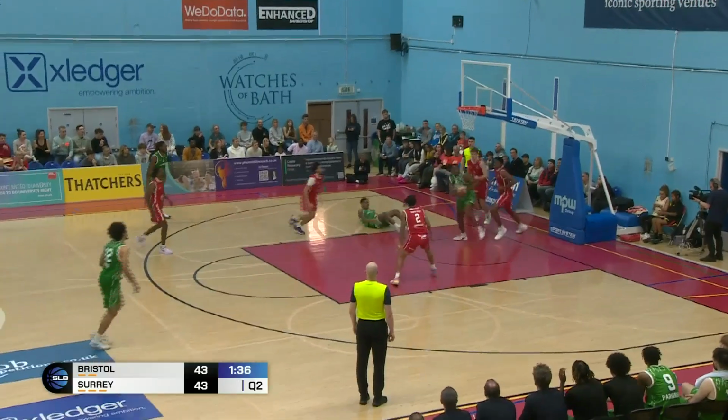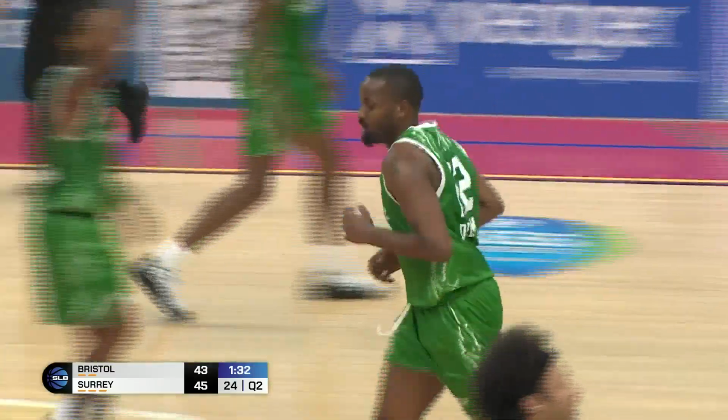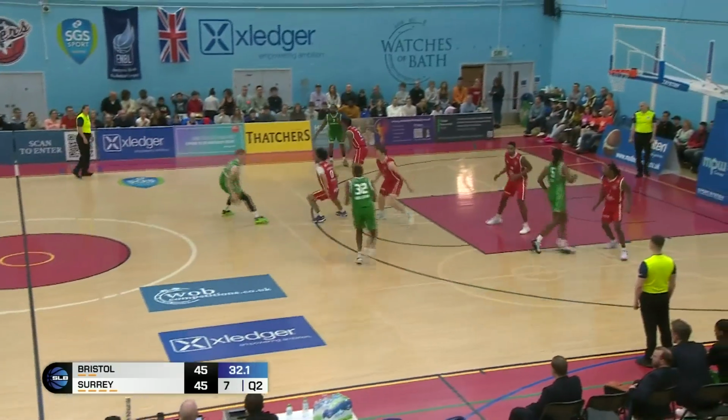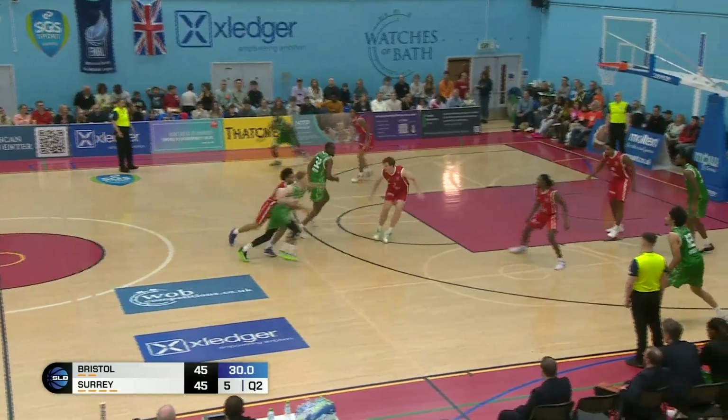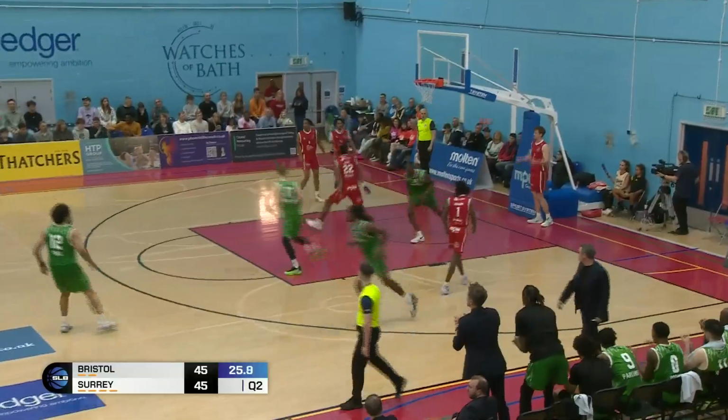Brown to the basket, can't get it to go. Another offensive rebound, and they've been living off second chance points in this first half. Chilivinskas guarded by Tennyson. Screen from Adelican. Going downhill, great offload and jammed in. Dame Adelican all fired up after that one.